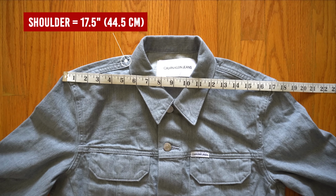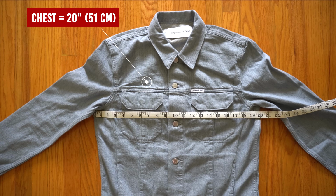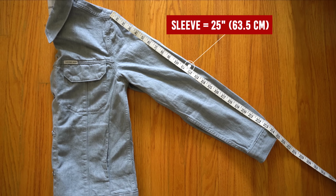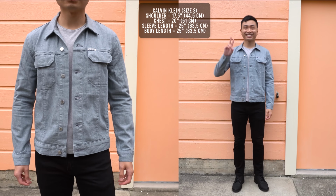Moving on to the fit, starting off with some dimensions. Shoulder to shoulder measures to 17.5 inches. Chest length or pit to pit measures to 20 inches. Sleeve length is 25 inches. And the length is 25 inches. Here's how the jacket looks on me.